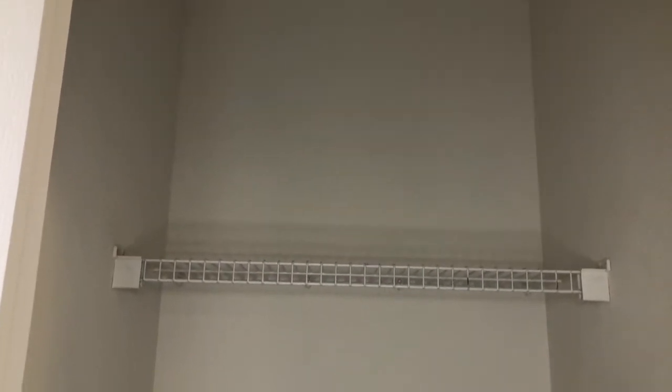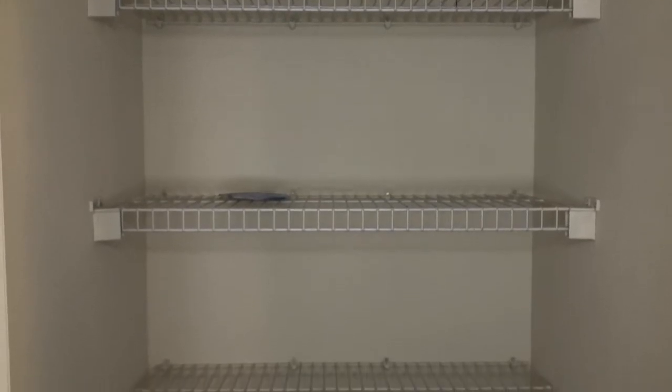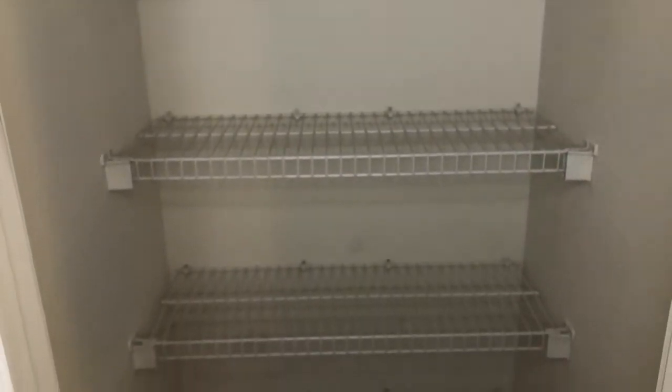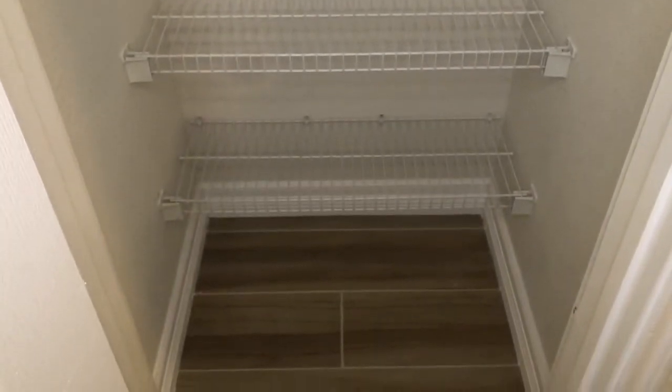And this is how everything is looking now that it's all cleaned and everything is removed out of the linen closet. As you can see, it's not a very big space, so I'm gonna try to make sure I place in some organizational units that'll keep everything organized and clutter free.